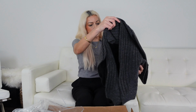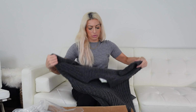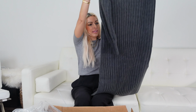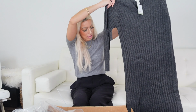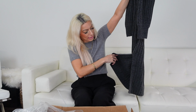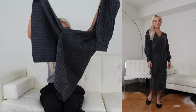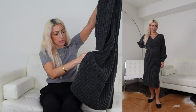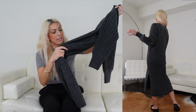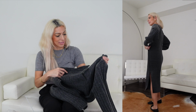Oh my gosh, okay. Why does everything look so ginormous? This is a size small too. So I think this is the same dress. Actually, no, this is longer. I'm guessing this is probably a midi length, and has two slits on either side, but they don't go up too far. So it's probably not very high cut, but this feels really warm. I'm getting hot just holding on to it.